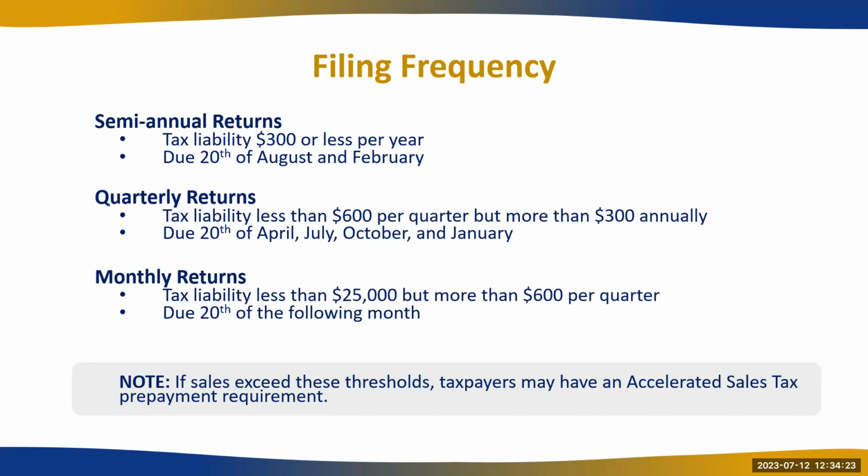This is a lot of information being thrown at you, but thankfully the department puts out a yearly due date calendar called the REV 819, which is broken down by frequency to help you remember when your filing due dates are. You may find this form on the Department of Revenue's website.